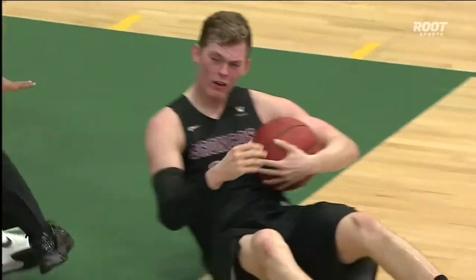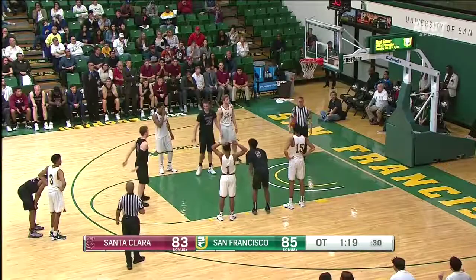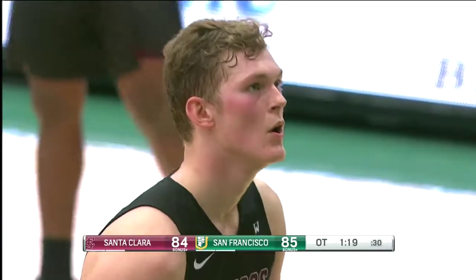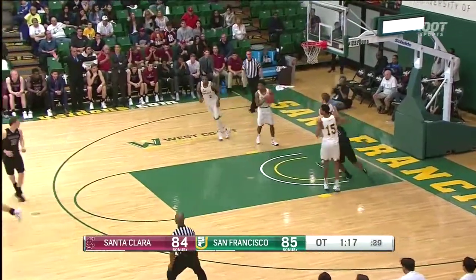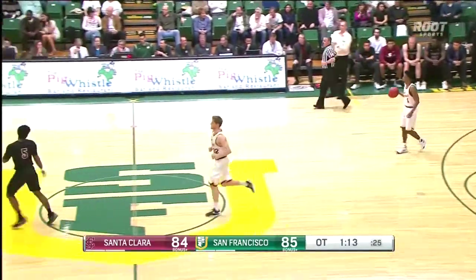Kai Healy will go to the line. 2 huge free throws, and he rattles the first one in, and it goes down. And of course, Kai's a pretty good free throw shooter. Healy's got 5 points now. He's got 10 rebounds tonight, and he misses the second one. Dons hold the 1-point lead, 1:15 to play.